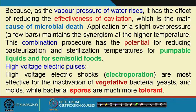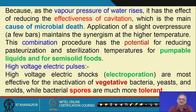Okay. Why the synergism is done, as we said, because as the vapor pressure of water rises, it has the effect of reducing the effectiveness of cavitation, which is the main cause of the microbial death, right. Vapor pressure, why it will raise? Because you are increasing the temperature. So, vapor pressure is a function of temperature. So, the moment you are increasing the temperature, that will also rise the vapor pressure, and if vapor pressure is raised, then deactivation due to cavitation is reduced, and cavitation, formation of causing the cavitation is one of the primary reason why the organisms are destroyed.